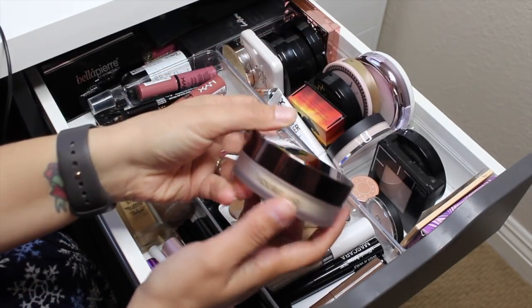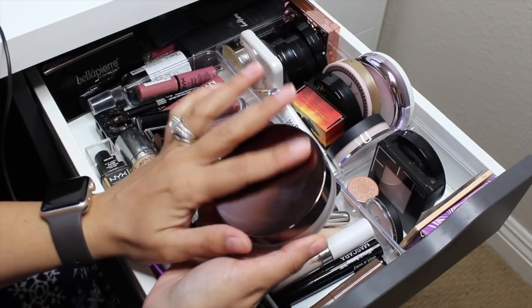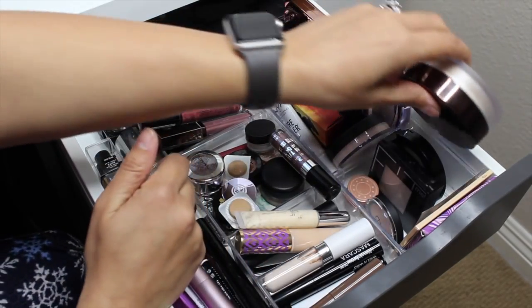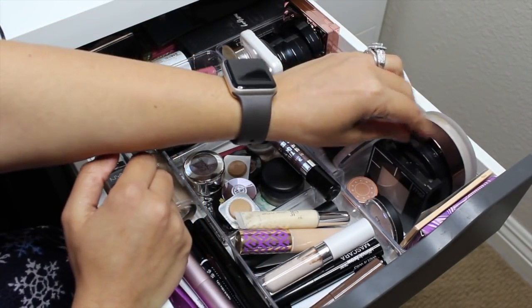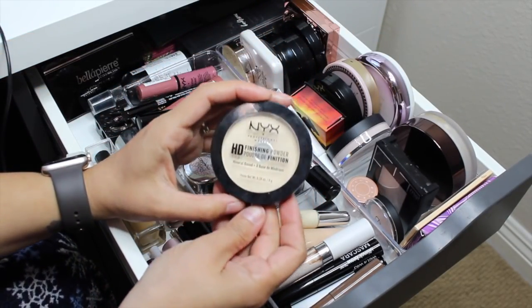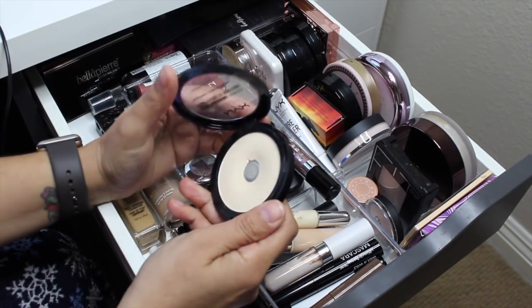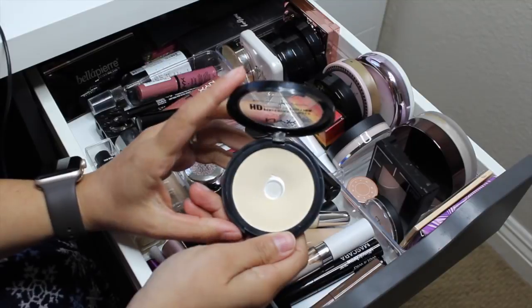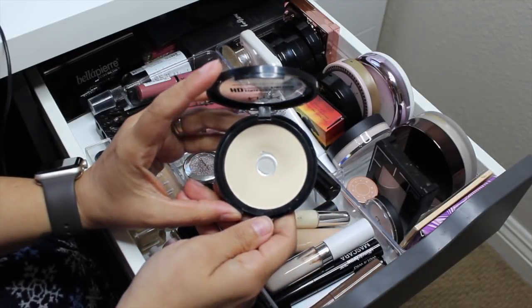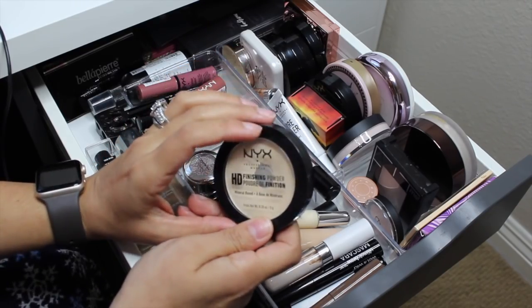The Hourglass Mineral Veil, the translucent setting powder. It's gorgeous. I absolutely love it. I am going to keep it in here for a little while longer. NYX HD Finishing Powder, this is the banana one. I really like this one. Definitely expanded the pan on that. It's beautiful for highlighting under the eye or the center of the face, but I am going to pull it out.